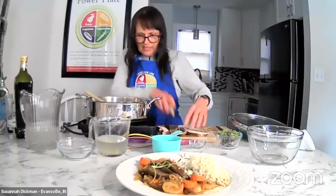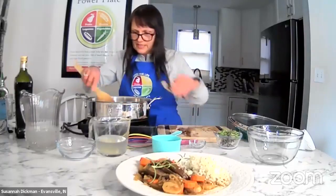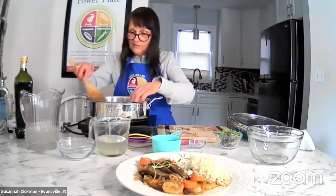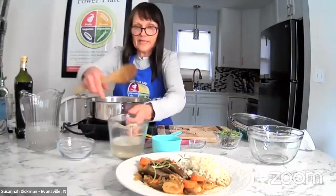So go ahead and add your mushrooms. And then I'm going to add another cup of water. So that's on top of my beef broth.